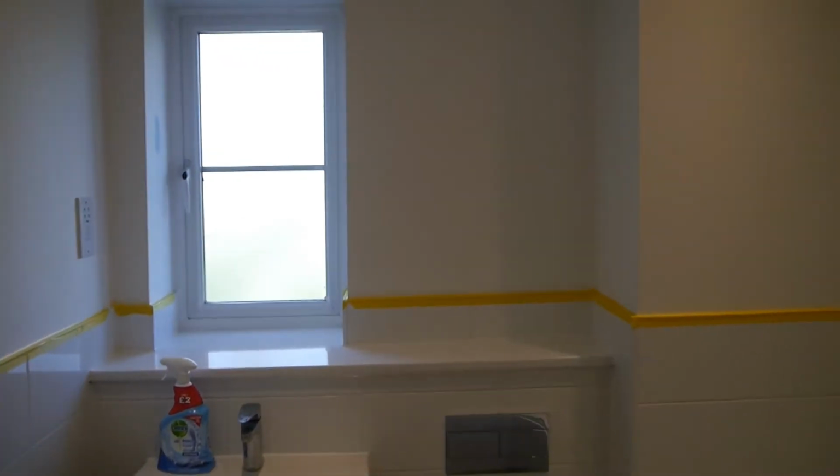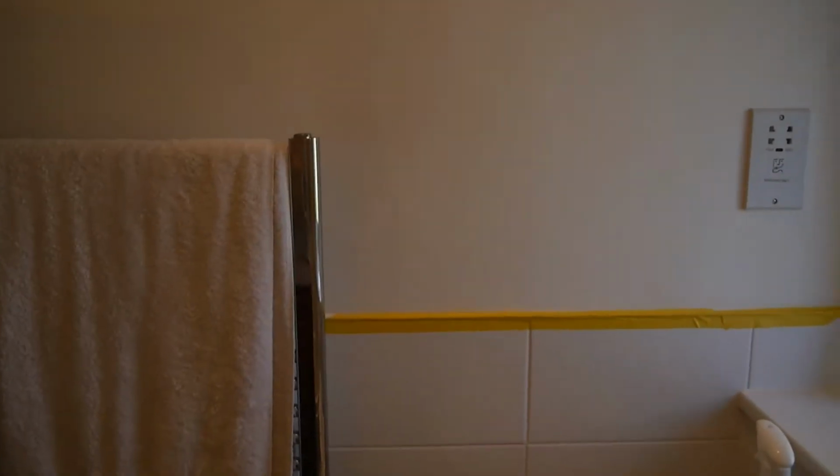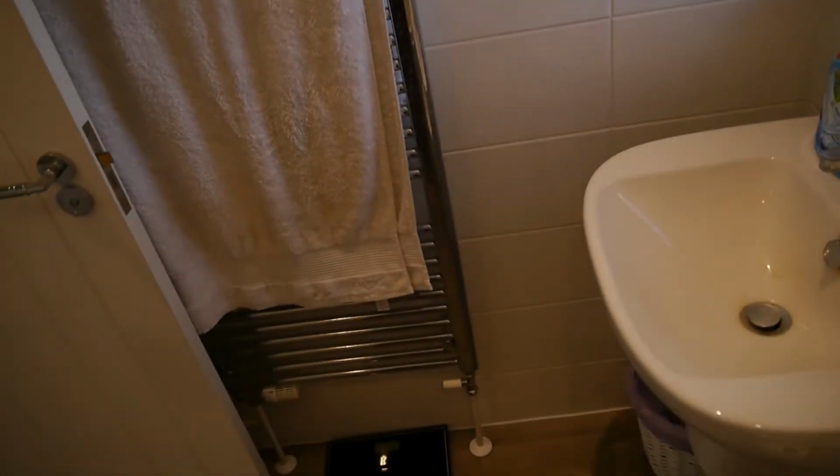And I really like this little ledge. It's got a really deep ledge where the window sits, and it lets in loads and loads of light. And then turn you around and there's the radiator.